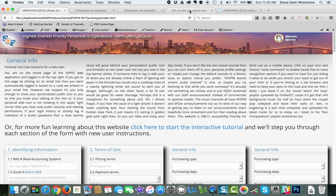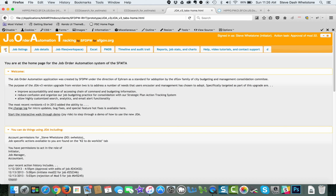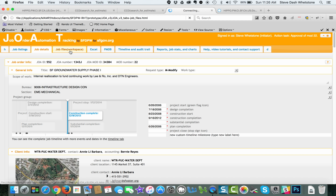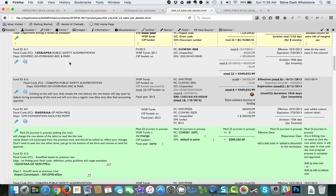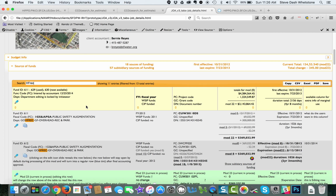JOAT was really good. I should talk about JOAT next. JOAT is great. This was my first attempt at analyzing their needs and creating mock-ups that they could scroll around in. Some of it works, like I coded this here. This is a great search function. You can type in something here like HFRAC, and it will filter, shows you 11 entries from the 13 total entries. It'll filter by that, and it'll find them anywhere, and that's really useful.